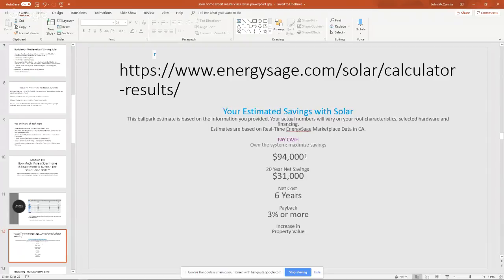But I hope you're beginning to realize, wow. Now, there's time value of money calculations, so maybe you can knock that down. Maybe they included my $14,000 tax break. So maybe you're looking at 80 or 75. But that's well more than 5% savings on the price of my home.